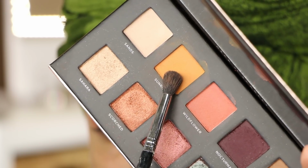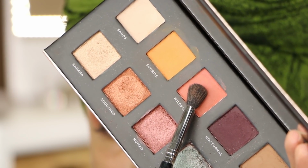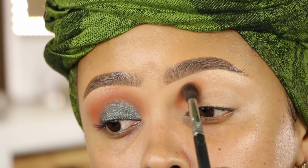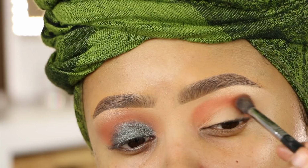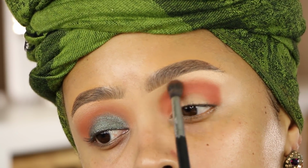Alright, now I'm going to go into the shades Sunrise and Wildflower. I'm going to mix both of those 2 shades together and I'm going to work that into the crease. First, I like to tap the shades into my crease or into my lid, onto my eye to get the best color payoff, and then I'll begin to diffuse the edges so they are very blended, very defocused, and very soft.